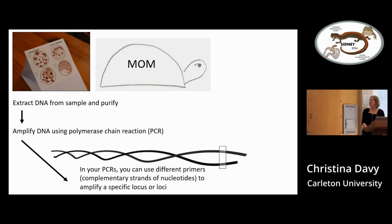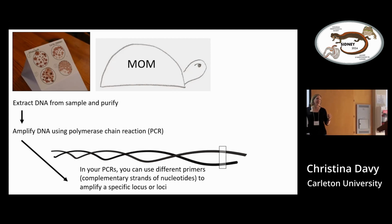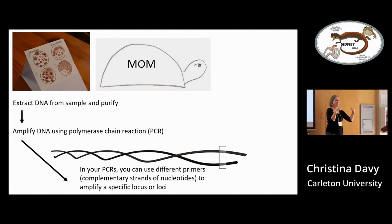If you wanted to look at a particular piece of that DNA, you would use primers to pick out a particular locus or loci. Remember, those are just our location on the DNA. Primers are just a little strip of nucleic acids with the sequence that will attach to that. So now when we open up our two strands of DNA in our reaction, the primers that we also added to the mix are going to attach here and here, and we're going to get just that piece, amplifying again and again and again.